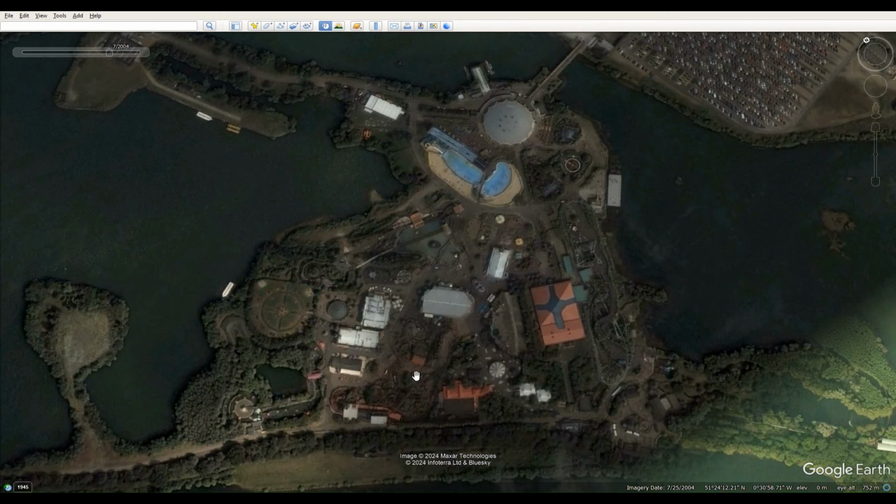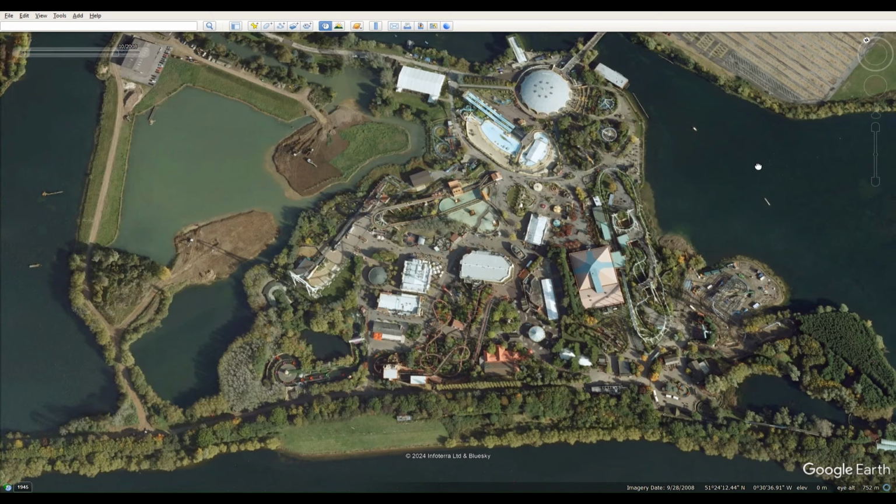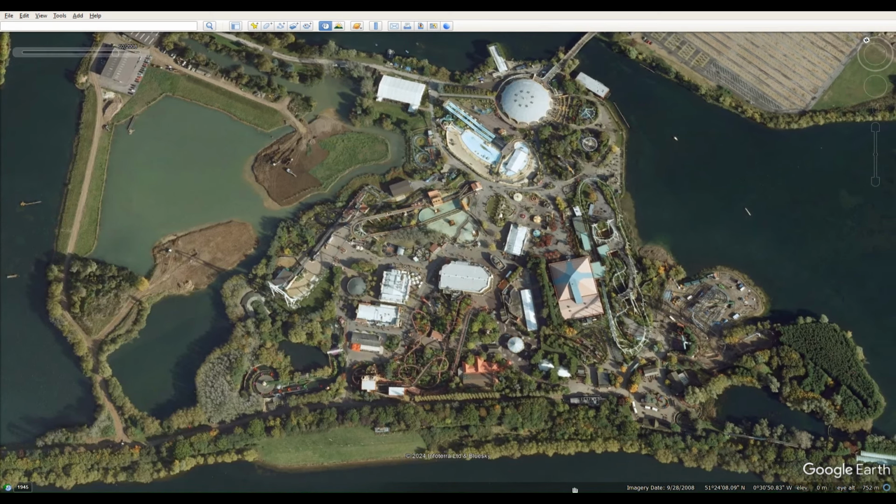Now, according to Wikipedia, I hope it's right, it said it opened in 2003, which with Colossus opening over here, it does make sense, but it is impressive that they had Colossus and then fairly shortly after, Nemesis Inferno. But here we are. Now, according to Google Earth, like I said, I'm taking the dates with a pinch of salt. This says it's 2008. Now, this must have been after Stealth opened, because Stealth opened in 2006, and we have it here. We can see the flying fish moved at that point. No Storm Surge yet.